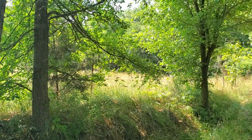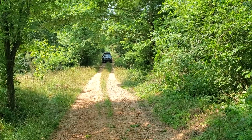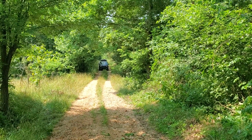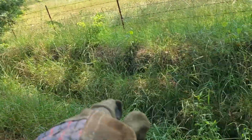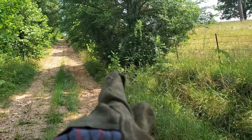We're clear all the way to the Jeep. I mean, just very clear, which is awesome. Again, you can see where the ravine is clear. Somewhere up there is where it's jumping out of the ravine. I think it's up there, right there.